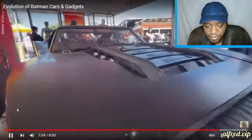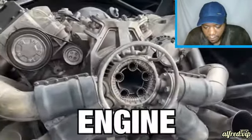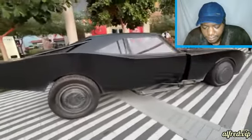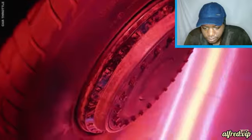It itself is actually a 1969 Dodge Charger with a huge exposed V10 engine sitting on the back. I actually got to go see it in person in Dubai. It's meant to be Batman's very first Batmobile that was basically built by the Bat himself.